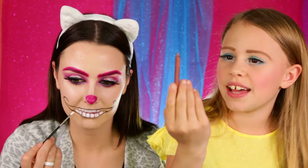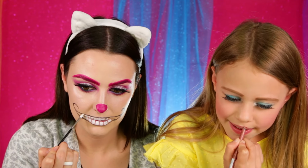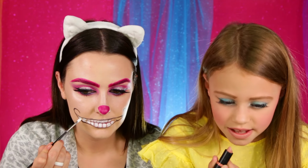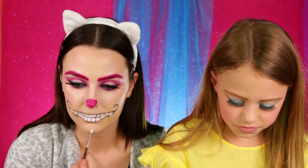Okay, now I'm gonna do my lipstick. And I'm just basically doing little rectangles. And I'm using this lip liner from NYX. If you don't have face paint, you could probably use a white eyeliner too. And I'm using this pink. So you're just drawing the shape of the teeth, and then you'll go in with the black around it. And I'm adding this pink gloss on it.